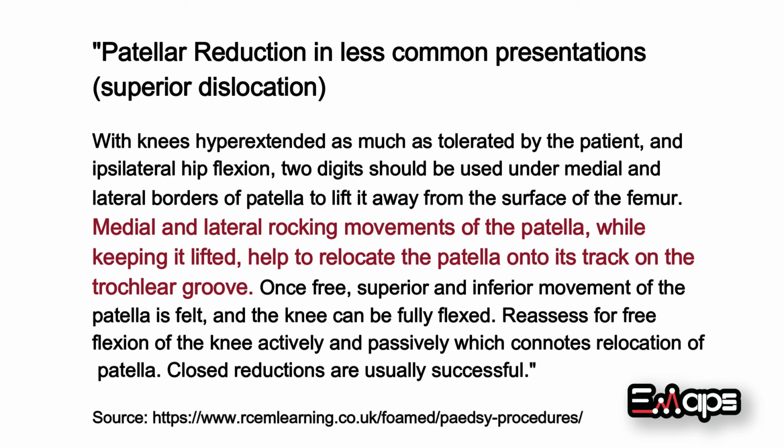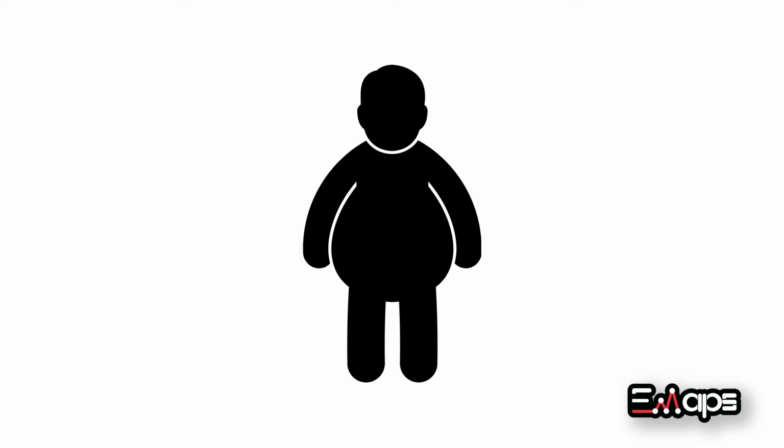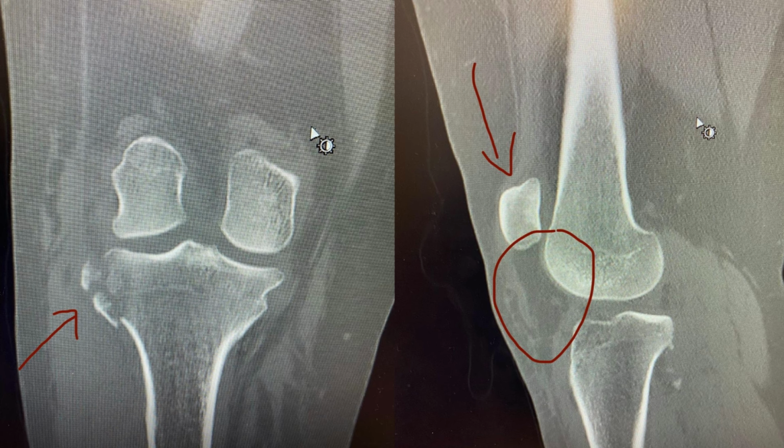Another important thought here is that when you see a high-riding patella after trauma, suspicion should be raised for a patellar tendon injury. Obesity is a risk factor for this, and in our case, the patient was indeed obese. We decided to order a CT scan of the knee to verify the presence and extent of a potential tibial plateau fracture, which was indeed confirmed by CT. We could also see significant infrapatellar effusion as well as the high-riding patella.